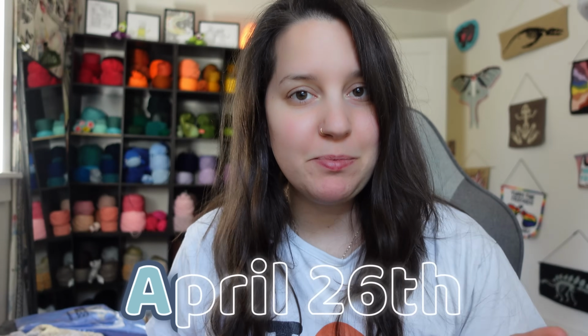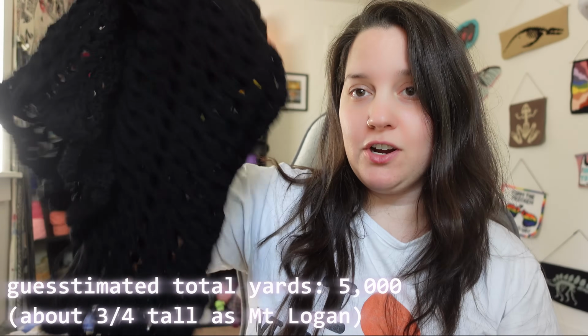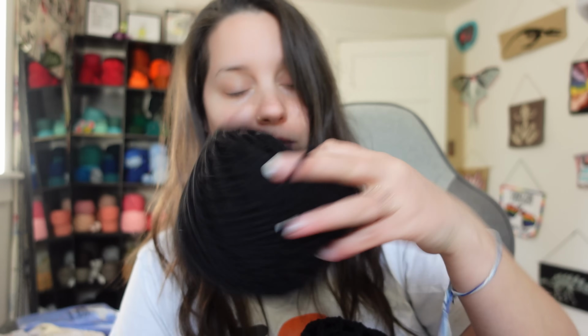Hi there, it is April 26th. I think this might be my first update in April, and if not, then it was right at the beginning of April. But I made this bolero for a murder mystery party with my coworkers. That's tonight. And I used 2 balls of acrylic yarn on this. Black acrylic. And I started a 3rd one, but we didn't really make too much of a dent in that. But that's 2 balls of yarn.